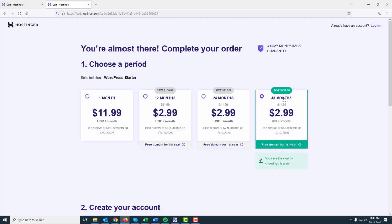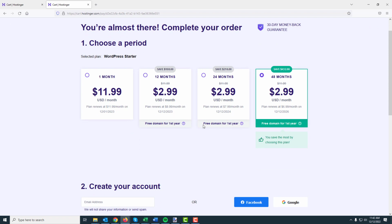48 months, right? So 48 months is 4 years. This is the program I went with because I'm not going to go month to month and pay $11.99. Now the pricing changes for you as you increase your length. 4 years is good. I usually do 2 to 3 years, but this was an offer of 4 years at $2.99 a month, and you get a free domain.